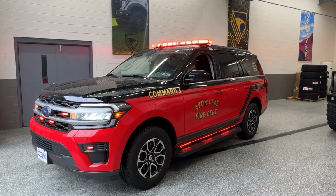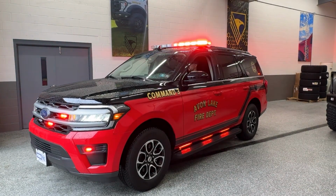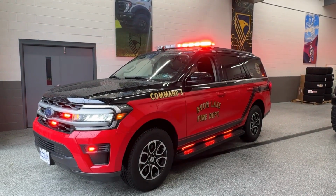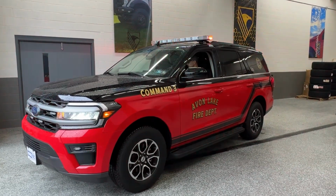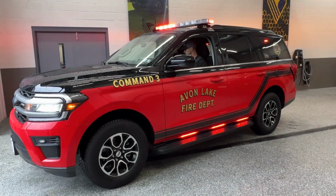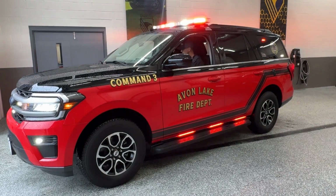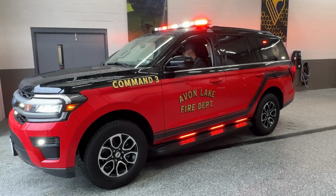So low power park, we'll go ahead and manually disable our low power and go to high power. So this is our park flash and daytime operation. If we cruise around to the rear, again, we have our dual color DVI there in low power. Take the vehicle out of park. This will give us our priority warning, so white flashing to the front and sides.